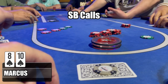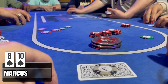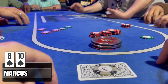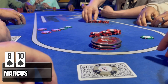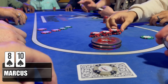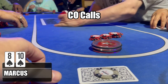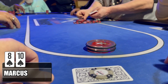The small blind immediately calls the 65. I think he may have had his money in before I even did. I don't know, he was very eager to get in there. So we have at least him as a caller. It eventually folds around to the hijack, who decides he's going to go all in for his remaining $65. Now we're waiting for the cutoff to act. After a little bit of time, he does eventually decide on making the call. So we are going three ways to the flop with a fourth player all in.